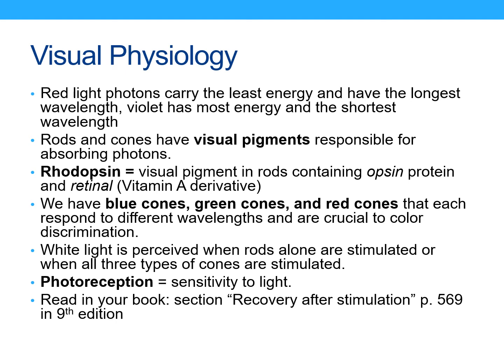The rods and cones have visual pigments which are absorbing the different photons of light. Rhodopsin is the visual pigment found in rods, and it contains opsin bound to retinol. Retinol is a vitamin A derivative, so when people tell you to eat carrots to improve your vision, that actually is a thing. So the retinol is derived from vitamin A. Vitamin A is found in carotene, and so eating carrots can actually help your vision.